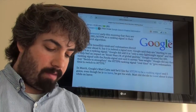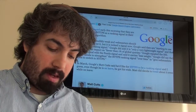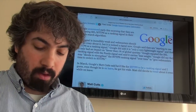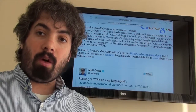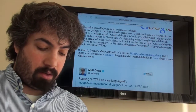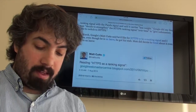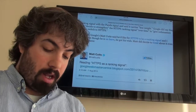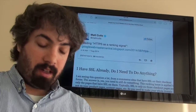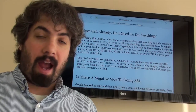I have a crazy amount of details about that on August 7th at seroundtable.com, talking about the announcement that it only affects fewer than 1% of global queries currently, and that Google might increase that signal over time as it gives webmasters more of a time period to upgrade. This was something that Matt Cutts asked for back in March or earlier, and he got his way, even though he's on leave now.